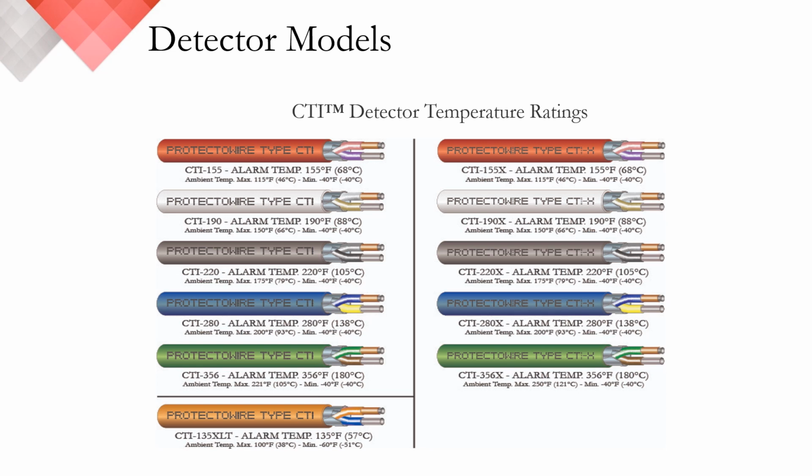Here I'd like to cover the fact that these are our CTI detectors and the detection range that is available. If you note that in the bottom left, we start at 135 degrees Fahrenheit or 57 degrees Celsius, and we go all the way up to the green detectors there, which are 356 degrees Fahrenheit or 180 degrees Celsius. Now, this chart's available on our website for additional information, but I think there's a couple key points that I want to highlight about digital linear heat detection technology.